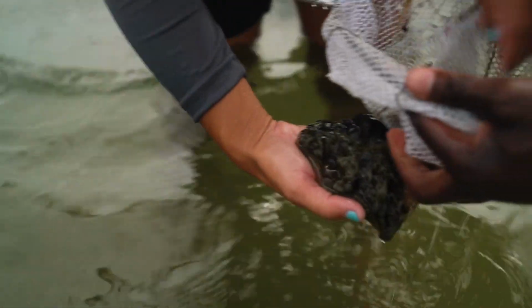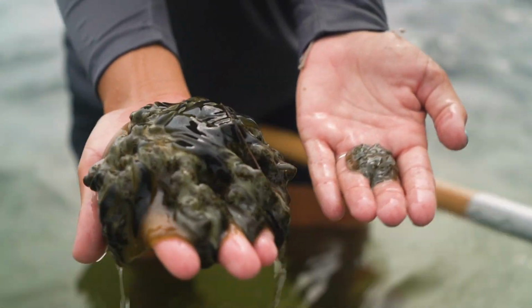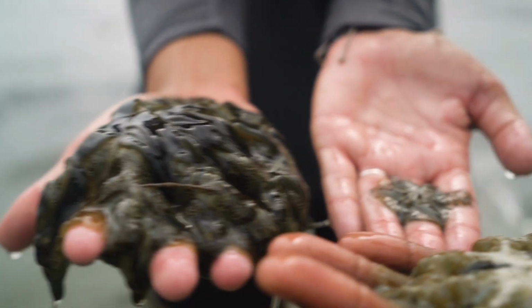Oh, look at that, that's massive. Look at the little three. Oh, baby one. Size difference. They're beautiful. Look at these. And look at the difference in color that they all have.